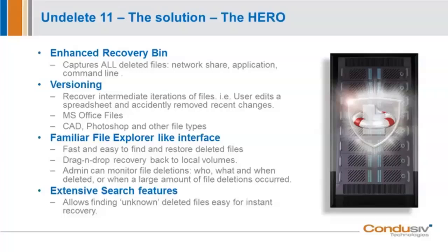And if you have some power users who like to save directly to their local machines, you can even get Undelete Professional so they can do it themselves. And now in Undelete 11, file versioning has been expanded to include custom file types in addition to Microsoft Office files, such as CAD, Photoshop, PDFs, and more.